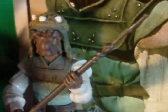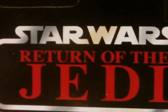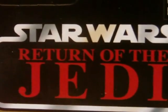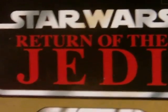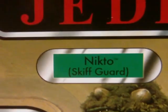Okay, so again, as usual, we'll go with the card back. We'll give you a look at that. We'll go up here, ages 4 and up, choking. Small parts not for children under 3 years old. Well, I'm a little bit over 3 years old, so no worries there. Alright. You have your movie logo, Star Wars Return of the Jedi. The character name there, Nikto Skiff Guard.